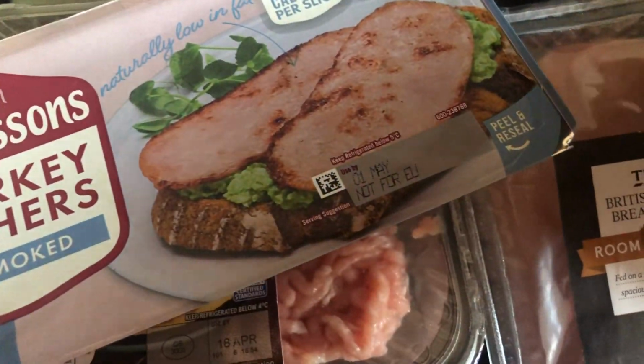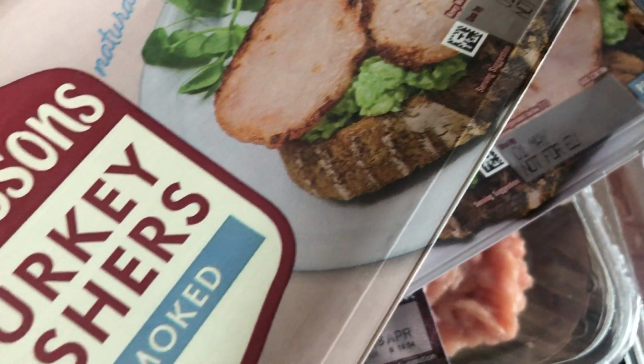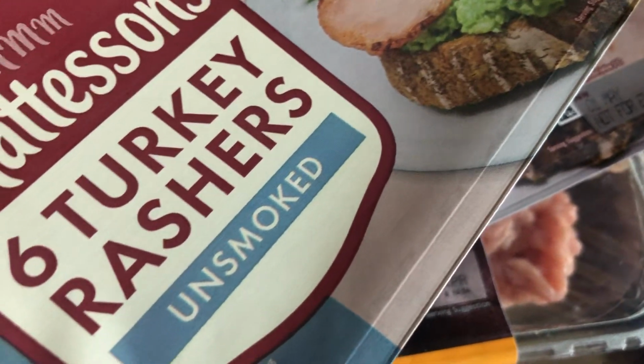So are they 2 for free? I'm sure they're £2 some each. I'm literally looking.